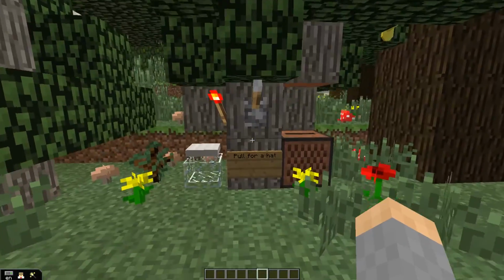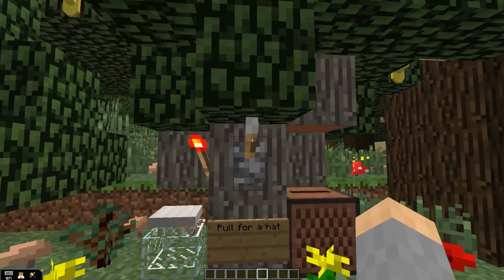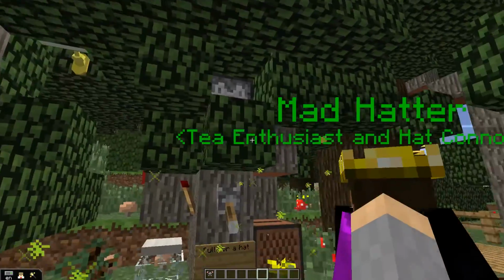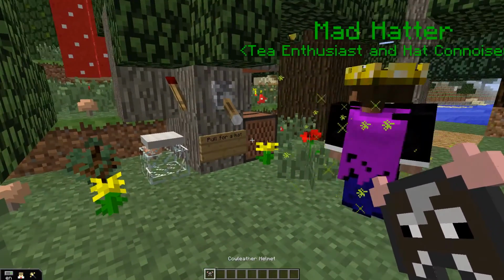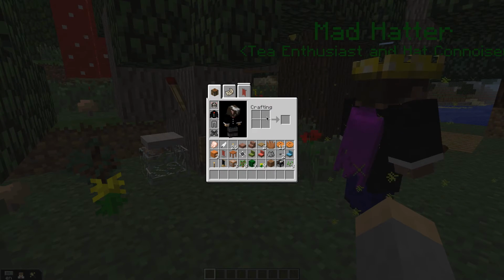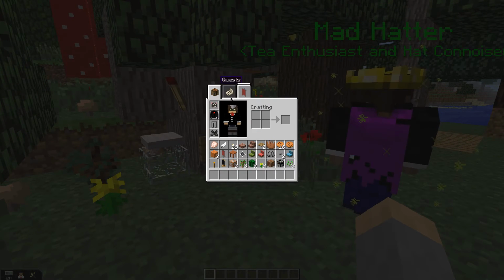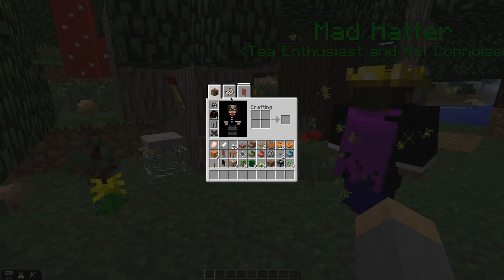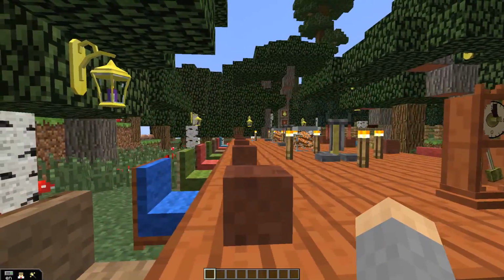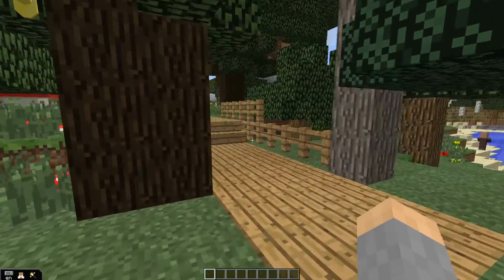Exactly. And over here, you can pull this lever, and what you're going to get is a little hat. So the spawner up there just shot a little hat out at me, so I got a cow leather helmet. So I'm going to throw that one on right there. And you can see, now I can join him in his hat connoisseuring. Very good. Very strange place, but we're going to keep moving on.